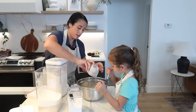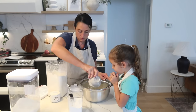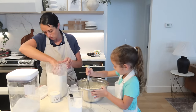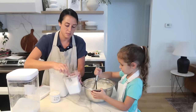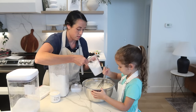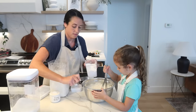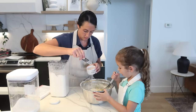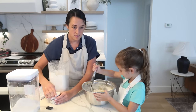Okay, I'm gonna put some flour in. Now mix that. Yep. Okay, and we're gonna do 3 teaspoons baking powder. This makes the cake rise. 2, 3. This is harder than I thought. Takes a lot of muscles to stir a cake.